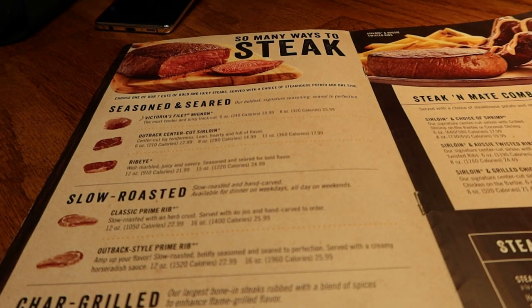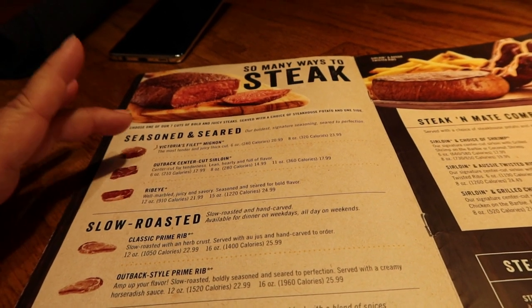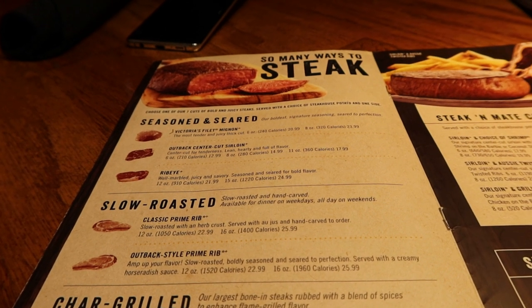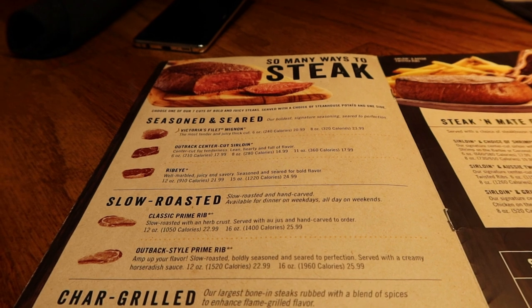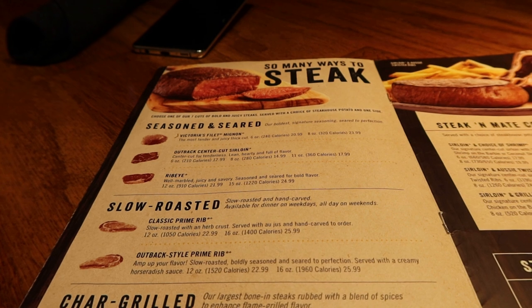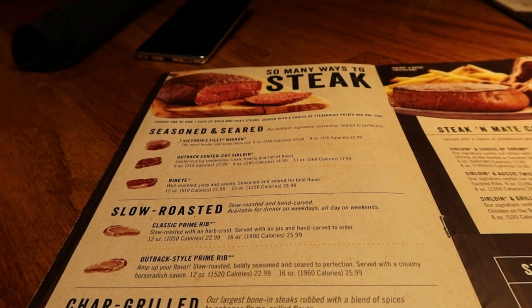I don't know exactly what I'm going to get, but I have a feeling it's probably going to be in the steak section. When I come here, I normally get the Outback Center Cut Sirloin. I'm thinking maybe the 6 ounce. Now I just need to decide on my sides. Probably going to go for a salad. Their salads are really good here. Although it does have cheddar cheese and really good croutons, so I might forego the croutons, but I'm probably going to get the cheddar cheese. I usually like the French dressing, but probably the blue cheese would be better for me. Or they have a tangy tomato, actually. It's good. It's not as sweet as French. Maybe I'll get that. It's like a spicy tomato dressing.